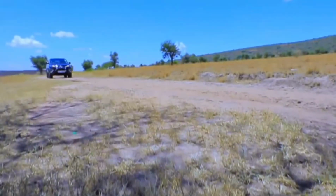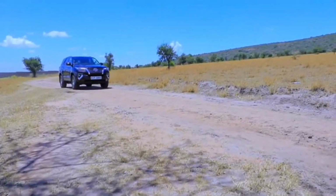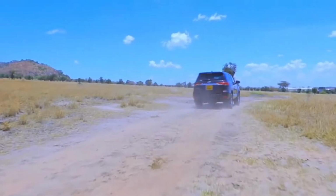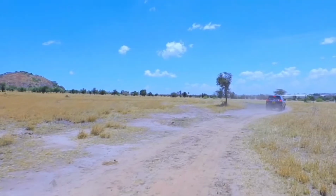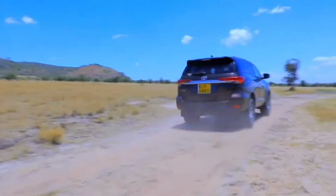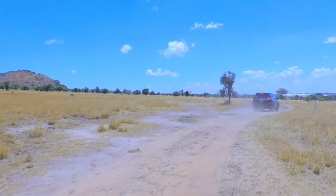At the back, you do have ESP stability control. In Toyota terms, it's called vehicle stability control, so it's very good. You can switch it off during off-road excursions because of slipping, and of course you have a diff lock, which is very important when you get stuck. So you want one wheel to control the traction of the rest, then you switch on diff lock, and voila, you are out.